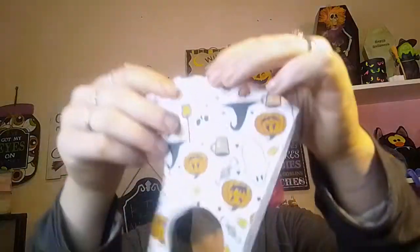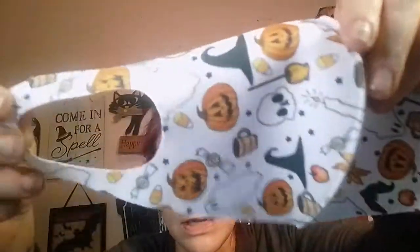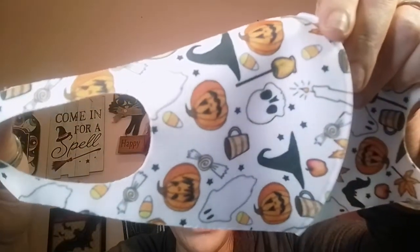Ooh, I really love this one. Some of these I'm going to give to my daughters. So here's the second one. And then, of course, a few I'm keeping. I'm definitely going to keep this one, because I remember I loved it online.